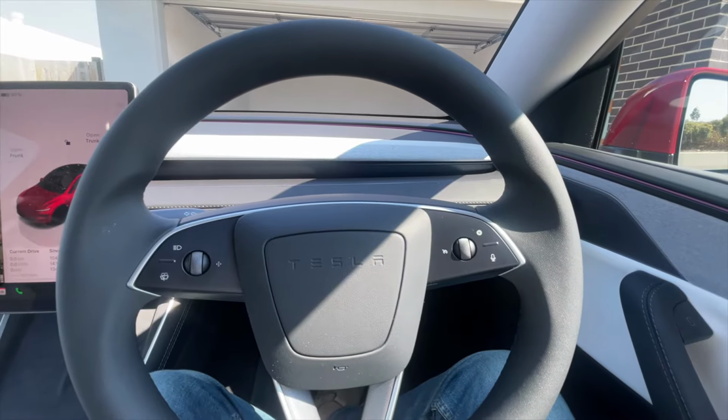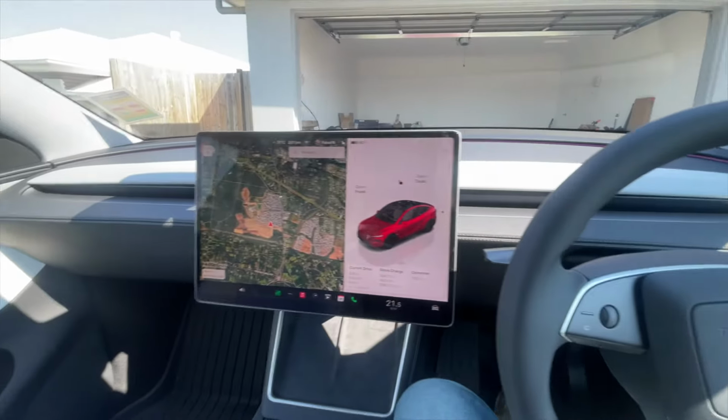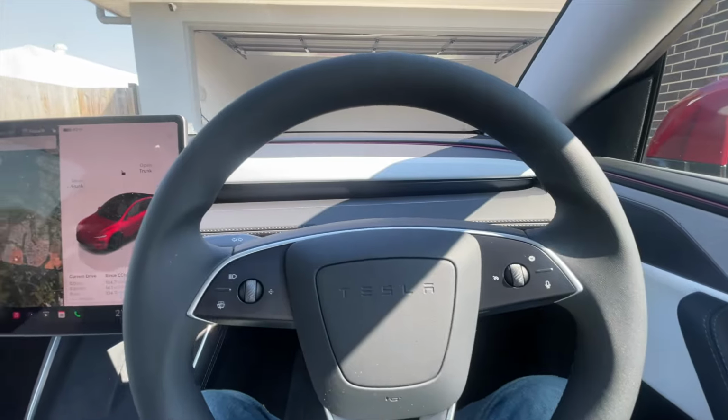Alrighty, now here I am sitting behind the wheel, and this is the cockpit view of the Tesla Model Y Juniper edition, which is the 2026 model. There are the least physical controls available over here.